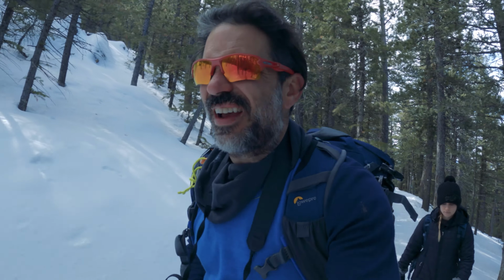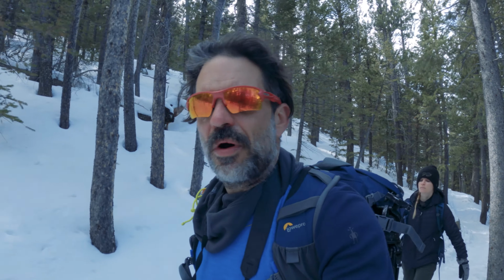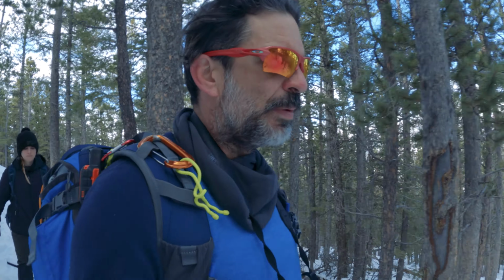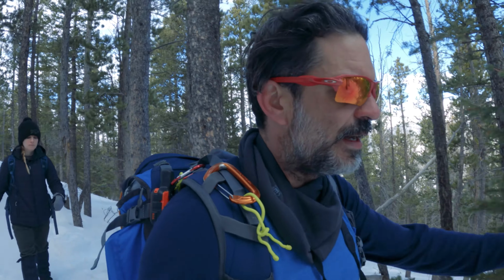Overall, I really like this hike to Deer Mountain. Trail's very packed down, pretty well marked. Not really gonna get lost when it's packed down like this. Even though it's a 6 mile round trip hike, probably still be a good one to bring the family on, get the kids out of the house.